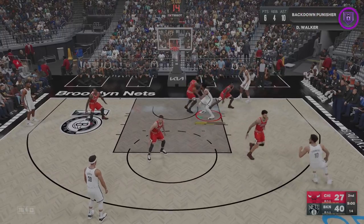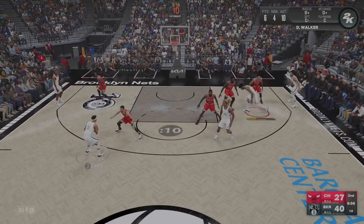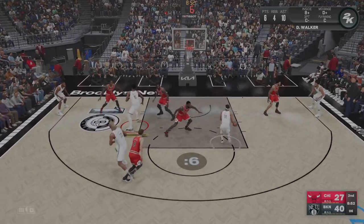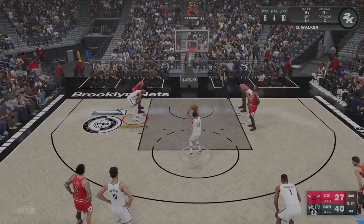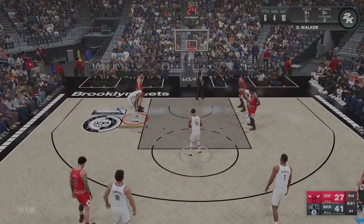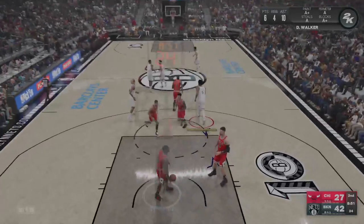Walker against Drummond. Pass to Claxton. Curry with it. Screen by Claxton. 6 to shoot. And a foul called on the way up. So he'll take 2 from the free throw line. First personal foul. And pick and rolls never more prevalent in the league than they are right now. And there's always someone the defense has to leave open in those scenarios, Grant.